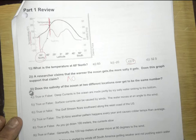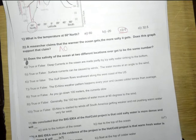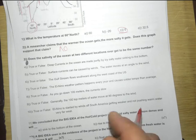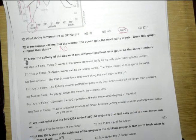Josh and Kylie, please stop your conversation. Number 3, does the salinity of the ocean at 2 different locations ever get to be the same number? Do you have the same salinity at any 2 places of the ocean? Okay, let's write down your answer right now. Jayla, no. Whatever the commotion is between you two. What's your answer, Lewis? We're on number 3. Does the salinity of the ocean at any 2 different locations have the same number? I'll come back to you.